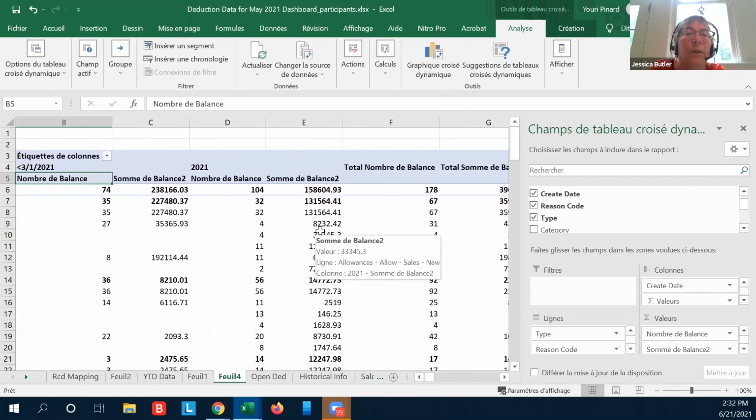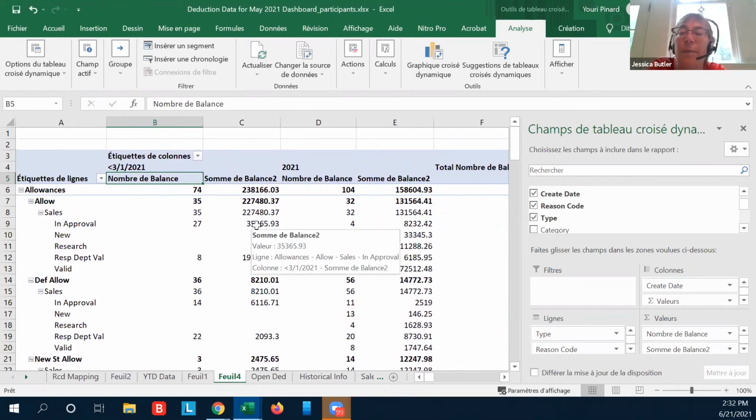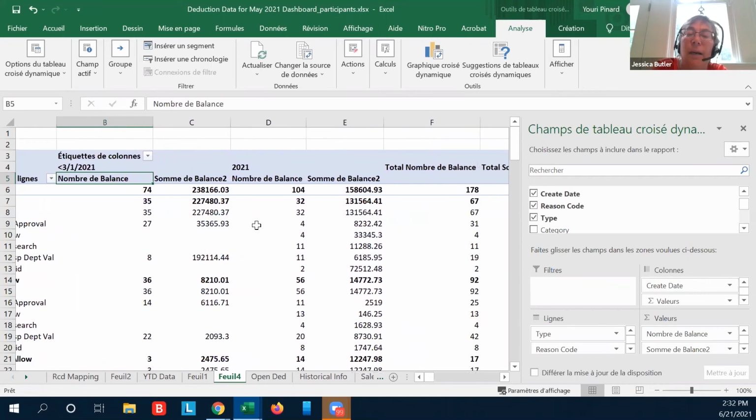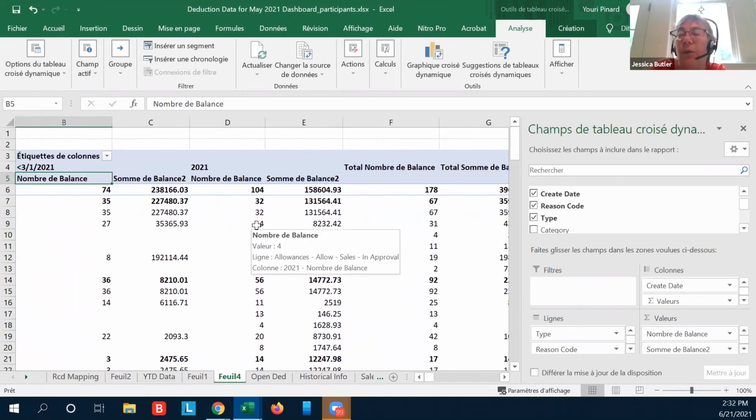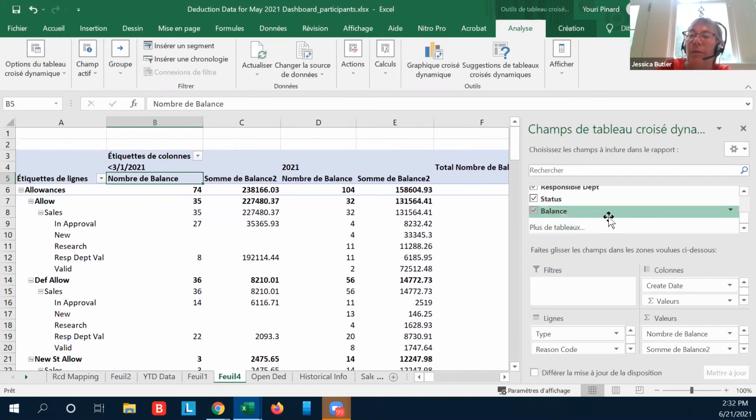That doesn't look right, does it? Oh yeah, that's right. I have the count and the dollar amount. The only thing, ours is different because we put our dollar on top, our first. So if you want to, again, go to your values and you can drag, you don't have to drag, go down to the value box. Yep, down there. And take the sum to balance to, put that on top.